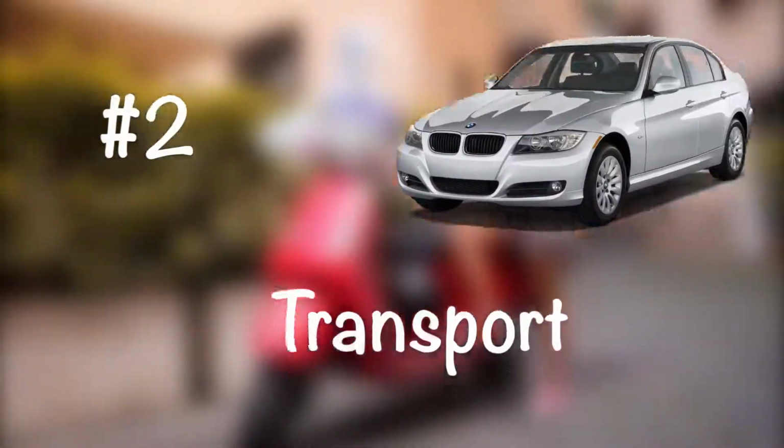Number 2, transport. Everyone would recommend going for public transport. Take a bus, take a train, take all the public stuff. There's something I want to add to that. In Rome, yes, I recommend doing public transport, because why would you want to drive in a city?